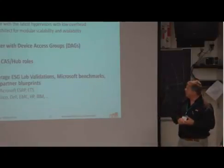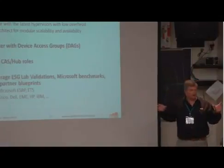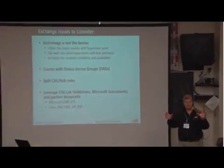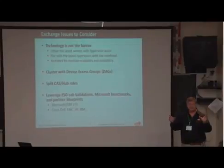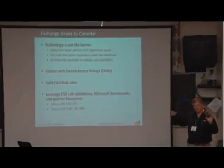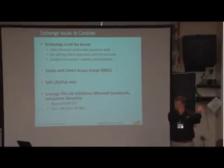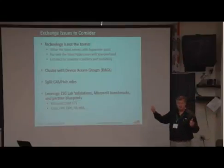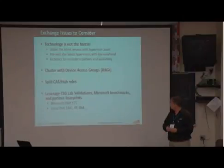Things like splitting cache and hub roles in a virtualized environment, you need to make sure that you ensure high availability. These are kind of utility roles in an Exchange environment. You just need to make sure they're on separate physical servers. If you put two of them on one physical server, you're not HA, so there are high availability issues to consider, as well as performance issues.